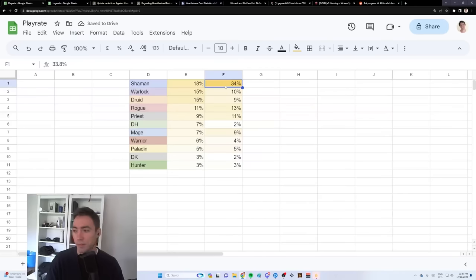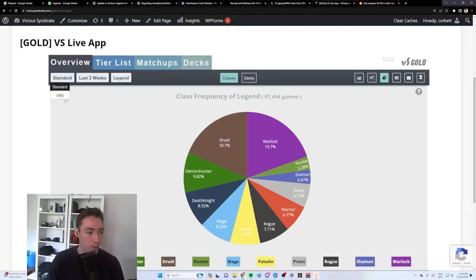Now, what do you notice here? All right. So, the players using HS Replay's deck tracker are playing Shaman in 18% of their decks. But the players on ladder at Legend, over a third of them are shamans. Over a third. So what does that say?